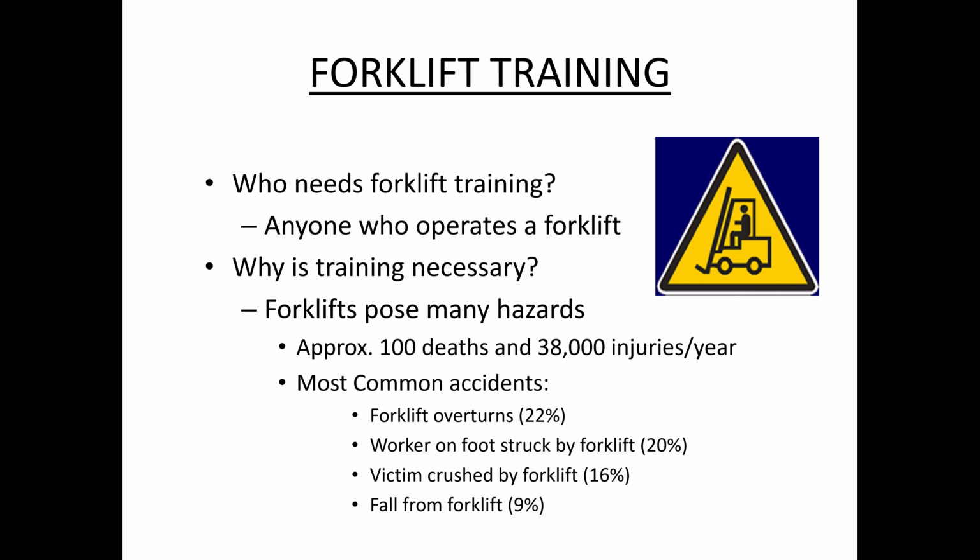Why is training necessary? Forklifts pose many hazards. Approximately 100 deaths and 38,000 injuries occur per year. The most common accidents are forklift overturns, 22%, worker on foot struck by forklift, 20%, victim crushed by forklift, 16%, fall from a forklift, 9%.